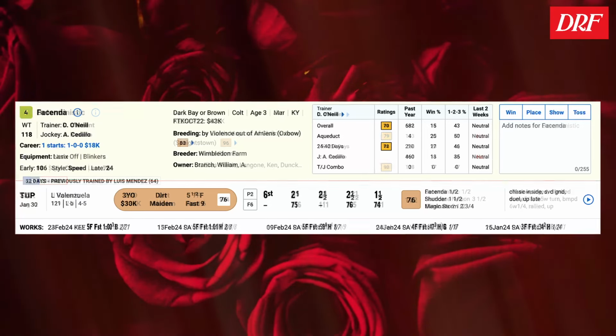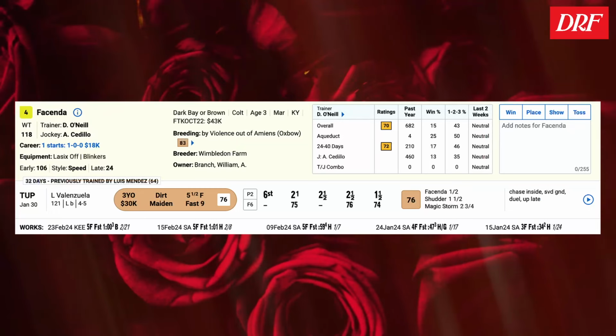Number 4 is Facenda. He is a Doug O'Neill trainee that's coming in as a big long shot in this race. He made his debut against maiden optional claimers at Turf Paradise. Really was not facing any rivals that are in the same league as those that he'll be meeting here. Did go off as a very heavy favorite that day, 4-5, and just barely got the job done, grinding out the victory from the inside position.